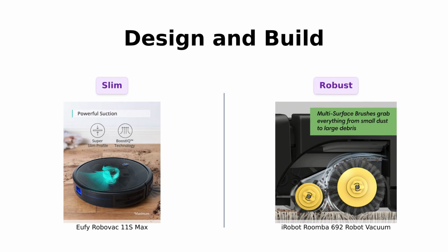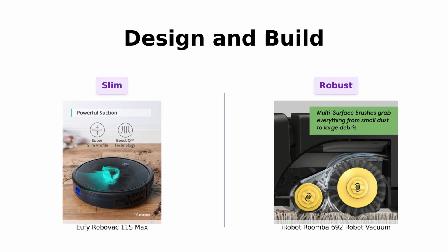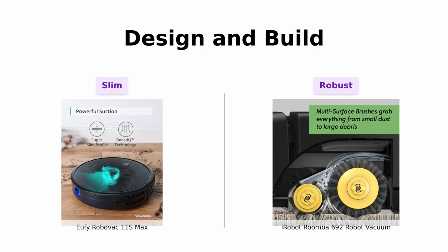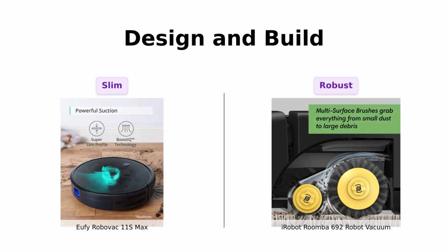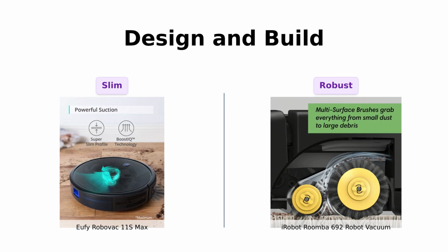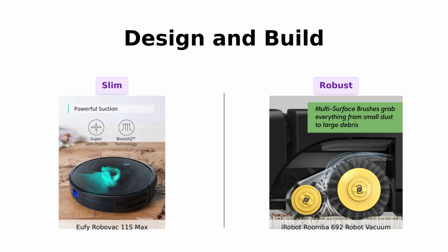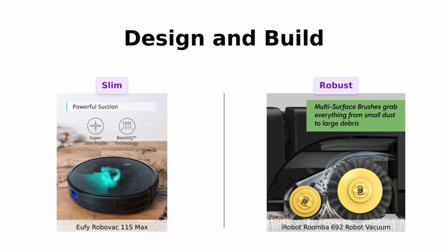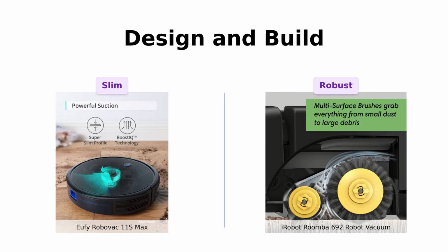Design-wise, eufy is the supermodel of vacuums with its slim 2.85-inch profile. It's like the ninja of cleaning, quiet and sleek. On the other hand, Roomba 692 looks like it's been hitting the gym with its robust build. But hey, it's not just about looks, right? Or is it? You decide.